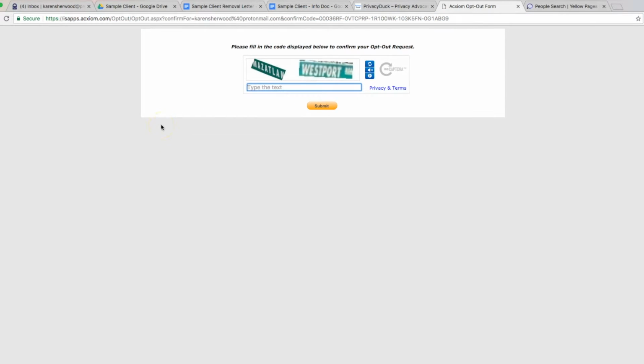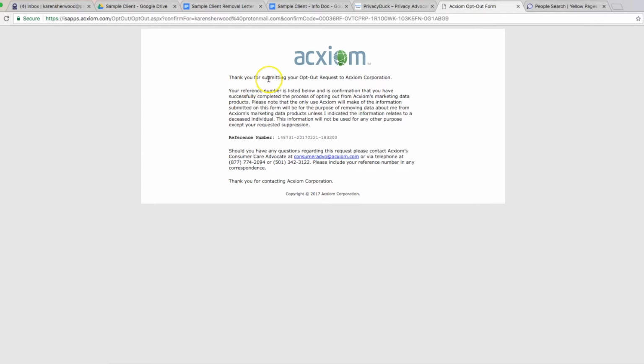But this will bring you to one final CAPTCHA, and this is the last one you have to do. And again, if you cannot read it, go ahead and refresh it there. But once you've entered that, go ahead and click on Submit. And this will be your confirmation and a reference number as well. You can expect to be off of Acxiom systems, email marketing, mail, and phone roughly in about 30 days for everything to take effect with that, because that has to cycle through some systems of theirs as well. So that is how you opt out of Acxiom.